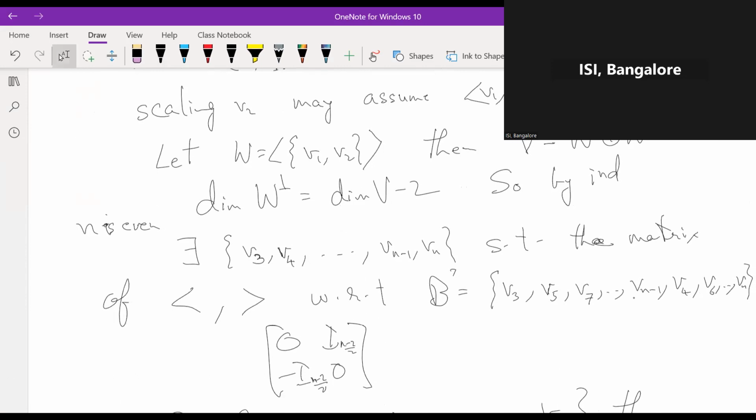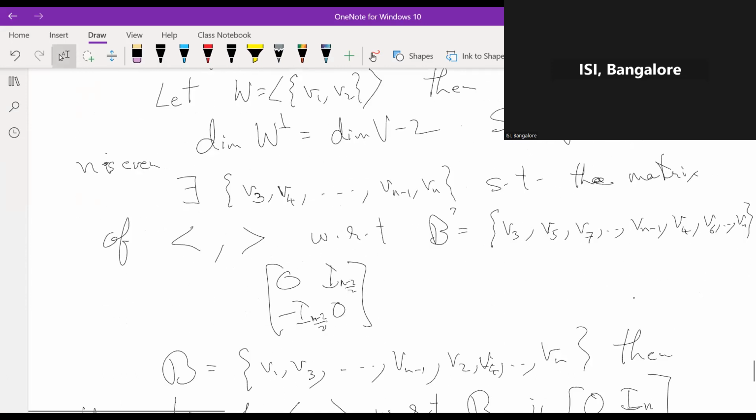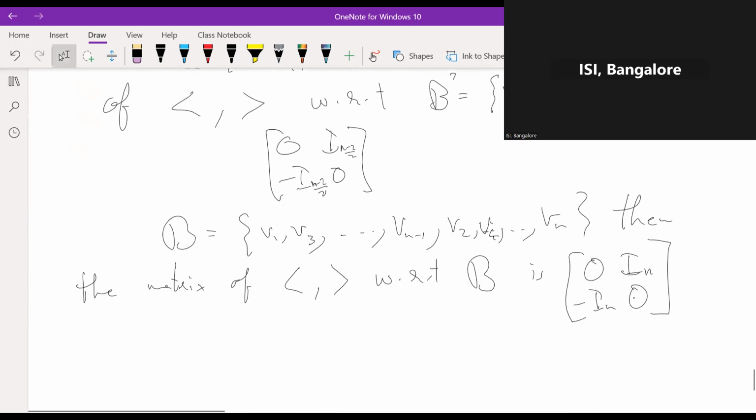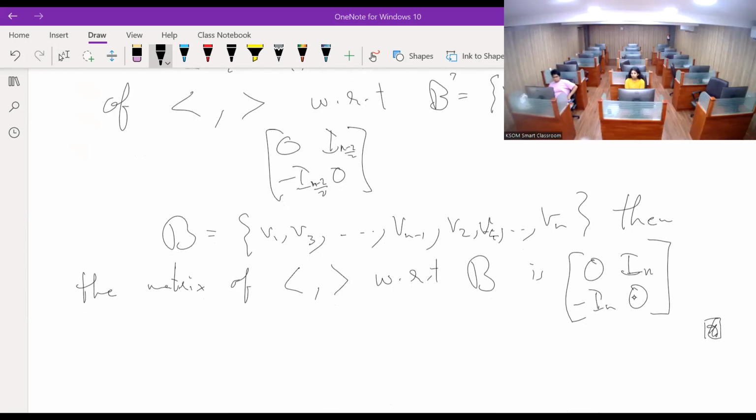Okay, so basically V3 and V4 have pairing. When you pair V3, V4, you get 1, and if you do V4, V3, you get minus 1. So that's why if you arrange it this way, the pairing of V3 with V4 is 1, which will give you a 1 in this piece and minus 1 in this piece. Okay, so this is how you can prove this thing. Is this okay? Yes, sir. Okay, good.